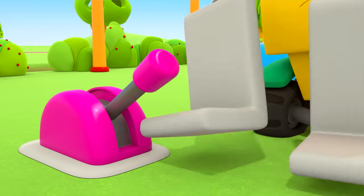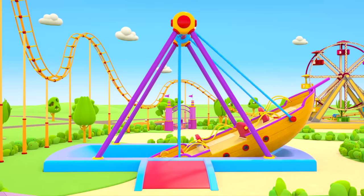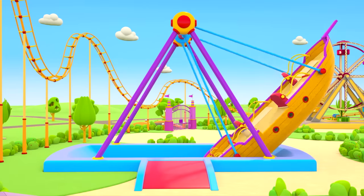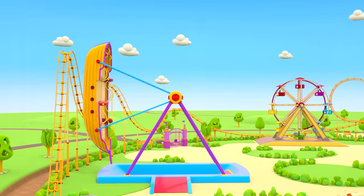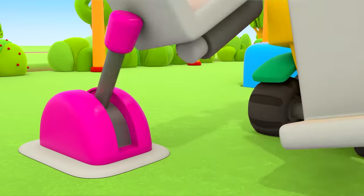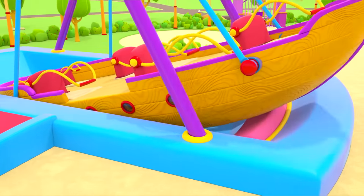1, 2, 3, go! The boat started rocking back and forth. It keeps going higher. Oh! Whoa. The boat turned upside down, and the paint fell. They can't ride it like this.